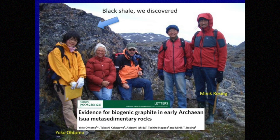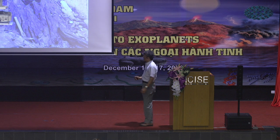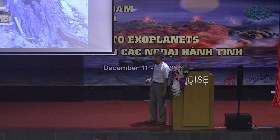Here is the conclusion. We found black shale. We found another black shale, and this was published about 2 years ago. Yoko Otomo, who was my student, found this black shale, and she examined the graphite in those rocks in collaboration with Minik Rosing. This is an enlarged view of the outcrop we found, and it looks black. This rock contains graphite, reduced carbon. Here is the amount of reduced carbon, and we have abundant graphite in those rocks, up to 88%.